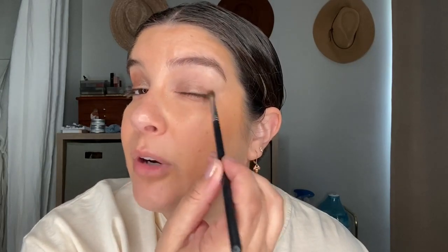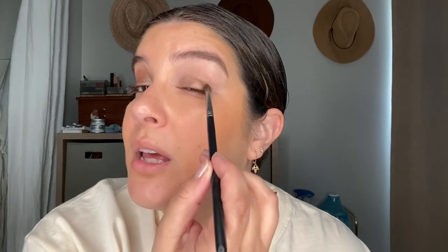So Oxidized Olive, definitely a little bit olivey, cool toned, with a lot of gray taupey base pigment to it. Wild Oak is a really interesting take on a true gold, I would say. So it definitely is more yellowy, with more of a gold reflect rather than the silver reflect.